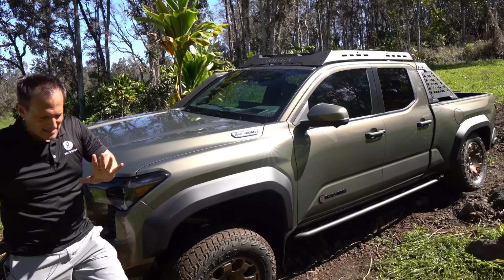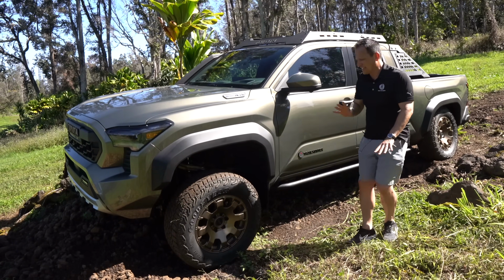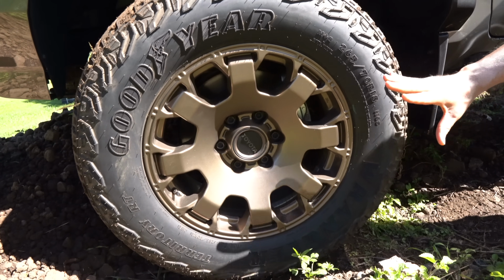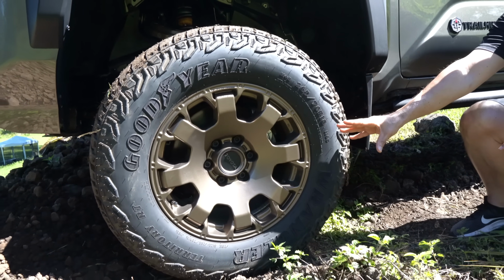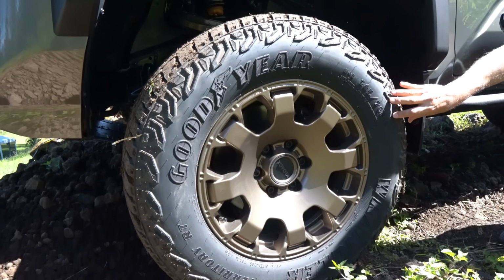Now, like I said, as I tiptoe around, what do we got going on wheel and tire wise? And I'm gonna get out of the shot so that there's not shade on this beautiful wheel. So you have this nice satin, sort of like a copper finish to the wheel. Love the design, those 33-inch Goodyear Wrangler off-road tires with the protection, 265 on the width, 70 series sidewall.